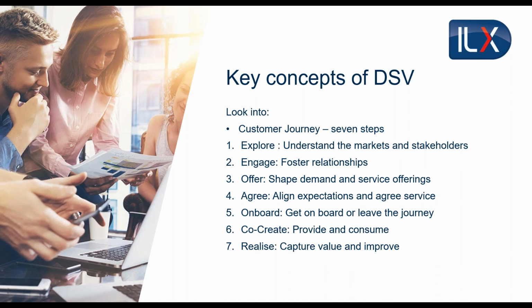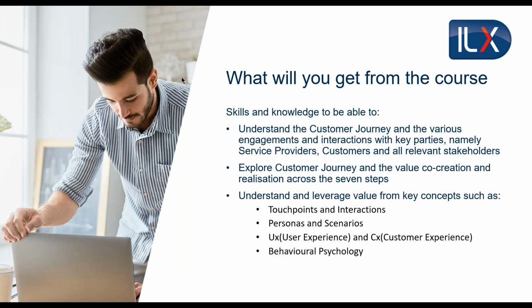Absolutely. Anyways, what will you get from the course? Okay, first of all, the customer journey. That's the main focus, the main thrust. And we make sure you've got a good understanding of that journey and the 7 steps, the 7 activities, how important it is. We talk about the interactions with key parties.